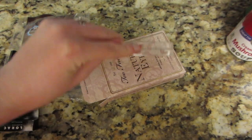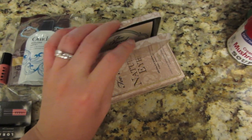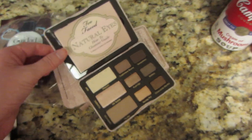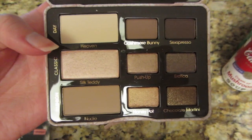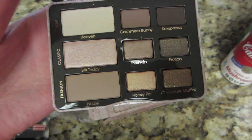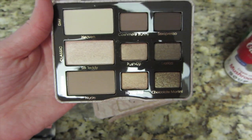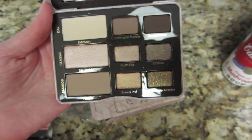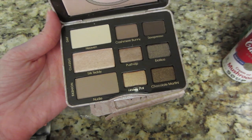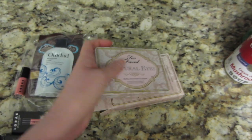I just think that this one I would get a lot of use out of because I do use a lot of natural or neutral looking eyeshadows. And this one has quite a bit. So they have a day look, a classic look, and then a fashion look. But I just really liked all of these colors, and I thought that they would all be something that I would enjoy using. So I'm really excited about this. Like I said, I've been wanting it for a while, so I'm really happy to have it. So yeah, I'm excited to try that out.